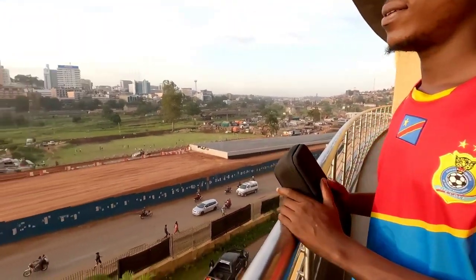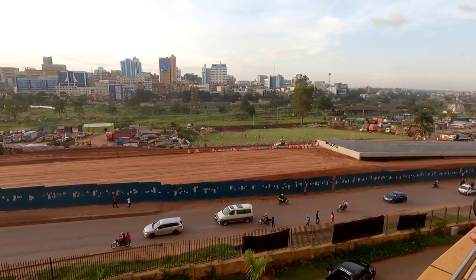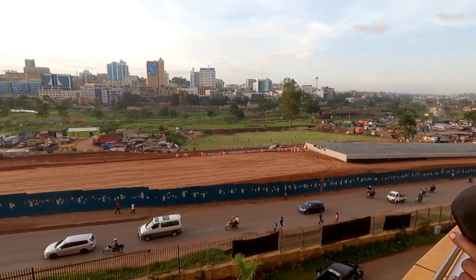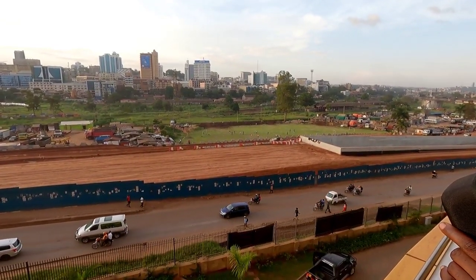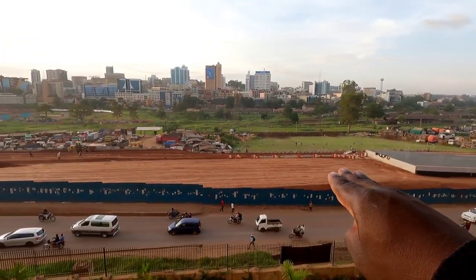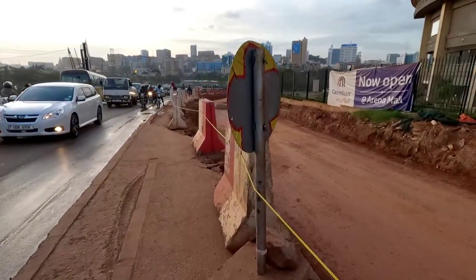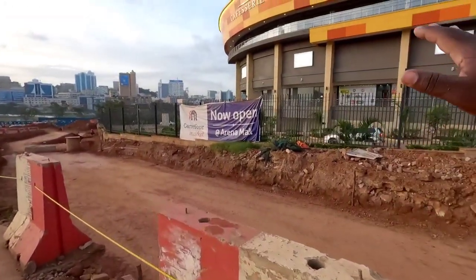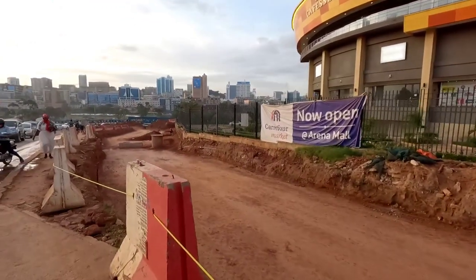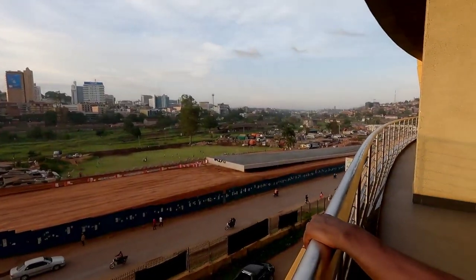It is a four-lane underpass. Each lane takes two cars at a go, so there are two lanes, partitioned there. The Marram comes from that side up to there. The underpass is around 500 meters.